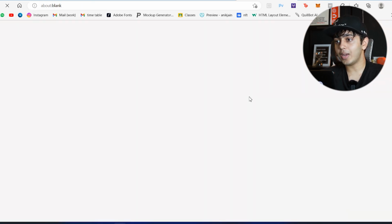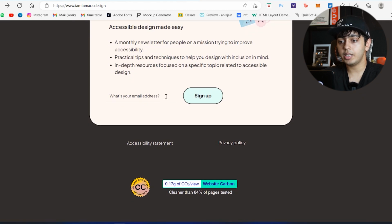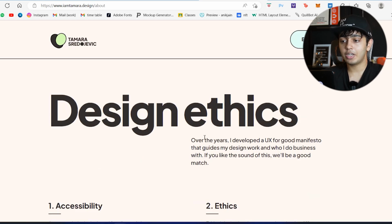I guess Medium is where they're getting featured. Medium is a news article platform, I know that. Yeah. And there is a newsletter where she can talk about herself or any case study she wants to. So yes, accessible design made easy. Here you can sign up to her newsletter, and that is it for her website. Love the vibe of the page, super clean. And if you click on about, you will get to know who she is.